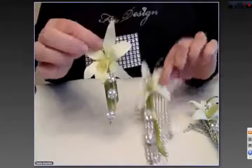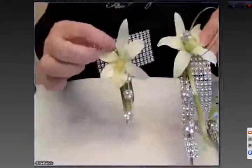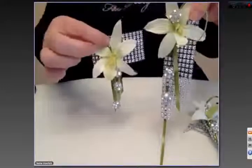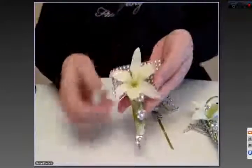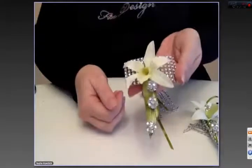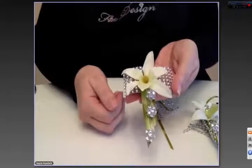So that just created another little different version of the same type of boutonniere. So if maybe this is a little too much, a little too fancy, maybe you can start off doing something like this with them, and still introducing them to some new and different products in a different way to wear their boutonnieres.